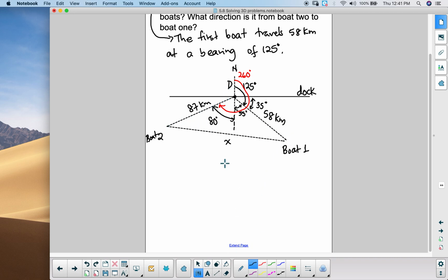So you have this triangle, and let's call this B, this A, and this is D. This internal angle is 80 plus 55, which is 135 degrees here. This distance is 87 kilometers.